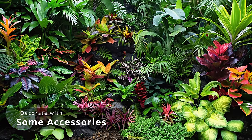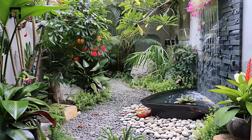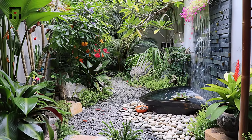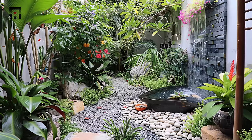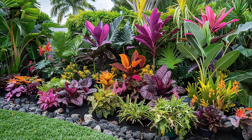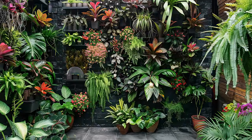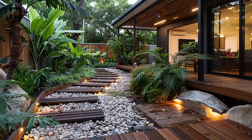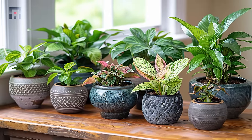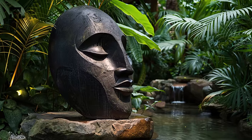Decorate with some accessories. To complete your tropical courtyard garden, you can add some accessories that reflect your personality and taste. You can choose from a variety of accessories, such as lanterns, candles, statues, sculptures, wind chimes, and signs.